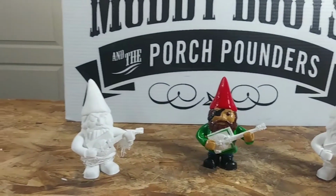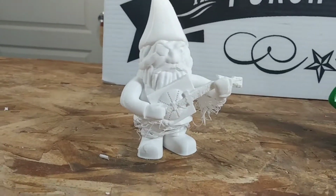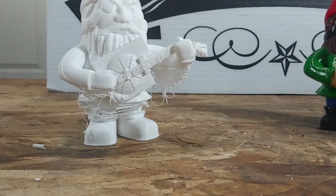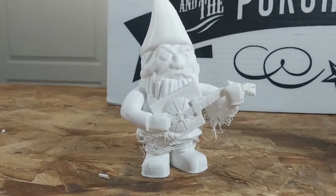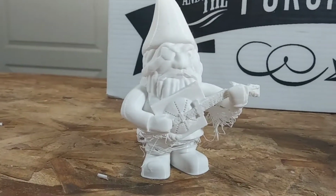So here are the gnomes. So here's the first one I made. You can see he didn't work out real great. It's got all the strings hanging. And I broke the guitar when I took it off. But he looks pretty cool.